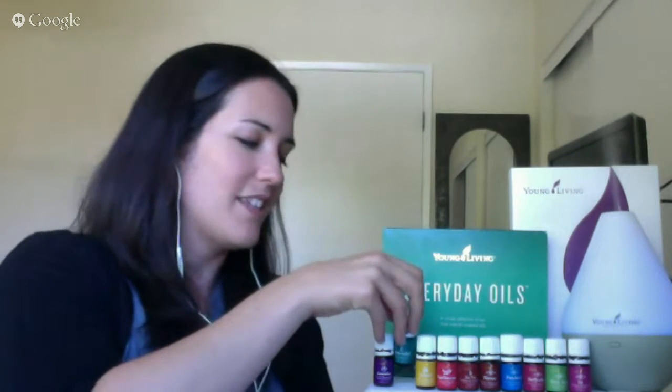Okay, so next we will go over peppermint. So peppermint, really nice. Young Living peppermint essential oil is so potent and pure that one drop delivers the effectiveness of 26 cups of pure peppermint tea. So a little bit goes a long way. These oils are really concentrated, so it only takes 1 or 2 drops to be effective.